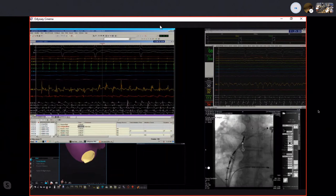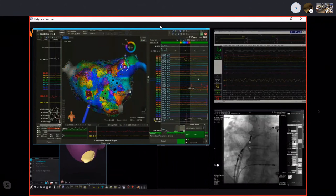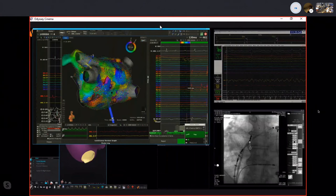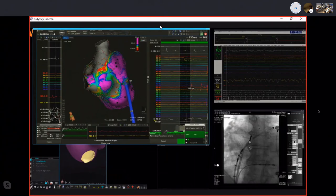So we gave, let me show you on the arrhythmia system, the posterior view with the lesions that we gave around the posterior inferior aspect of the right inferior pulmonary vein, where we had islands of preserved voltage here and here. So the tags for that are here.